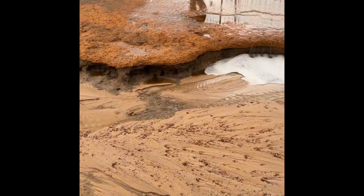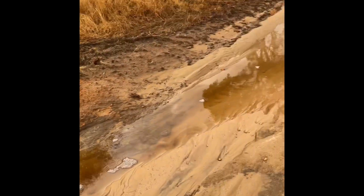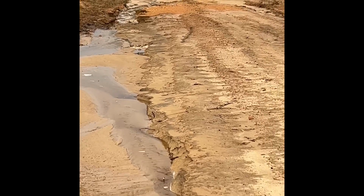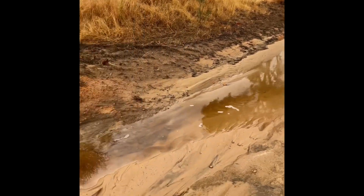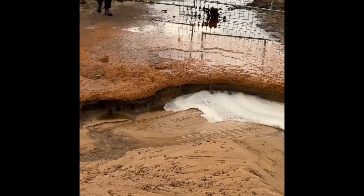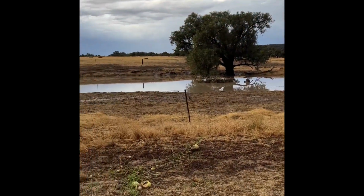So this used to be a driveway. Got all that erosion. Got all that down there. That used to be road. It's crazy. But this is no good.